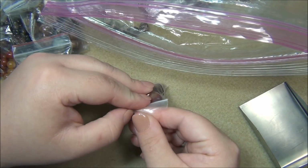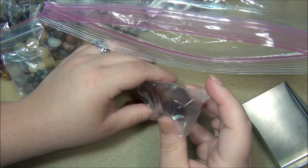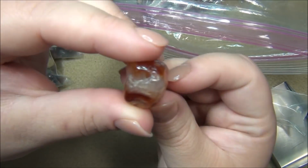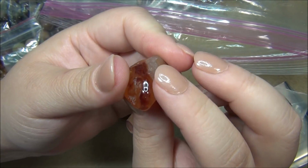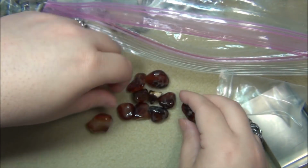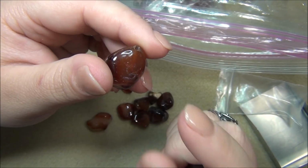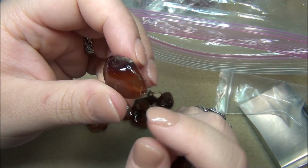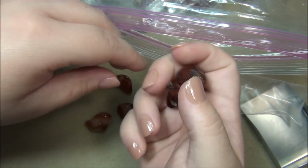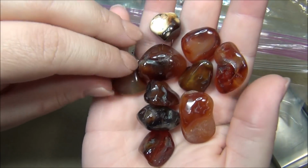These here, I think, are agate too. They are gigantic. I don't know if I'm going to be able to put this back in the bag. I had a hard time getting it in there. These are like nuggets, I guess. Stones. Right there's a hole. The hole's pretty small to be such a huge bead, I'd say. But they're really cool, and I think they would be awesome for wire wrapping. I like wire wrapping beads like this that have a hole in it because I feel like it's more secure. And plus, you can really wrap it around, do some swirls and stuff. But these are cool. Really big rocks.